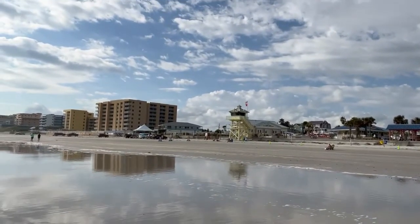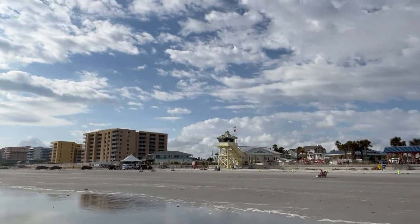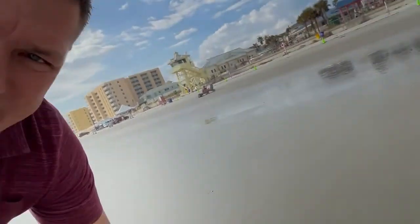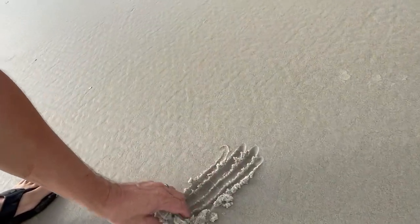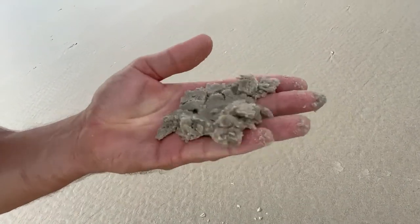You can see that this beach has a lifeguard, it has a safety rescue center, it's got nice picnic areas. The thing that I like about this beach is the sand. Sand to me makes or breaks a beach. Now you can drive on this beach like most beaches in Volusia County. The sand here, I just want to show you the sand, okay? Look. You see that? It's like kinetic sand. It is so fine and light.